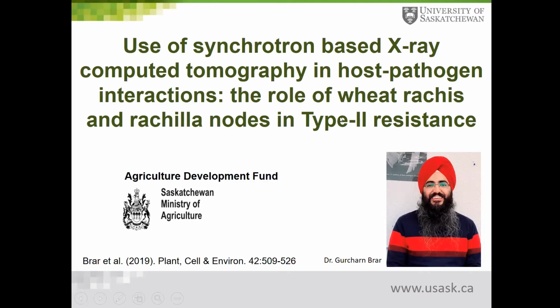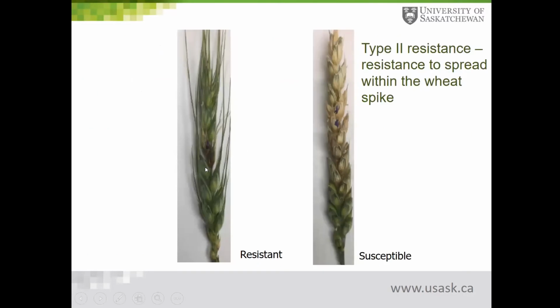So that's when the pathogen grows up the spike after it infects the florets. So he had a project where he was over at the synchrotron, and he wanted to figure out, okay, how is the resistance being manifest? What is actually causing the resistance? So he took over samples. Here he's infected a resistant variety. He's infected one of the florets, and you can see there's pretty good type 2 resistance. It hasn't grown up the rachis to the other florets. Whereas in the susceptible variety, same thing, he inoculated one floret here, and you can see it's moved up the rachis. It's much more bleached, and the kernels are going to be affected in that spike much more on the top part of the spike than the lower part of the spike.